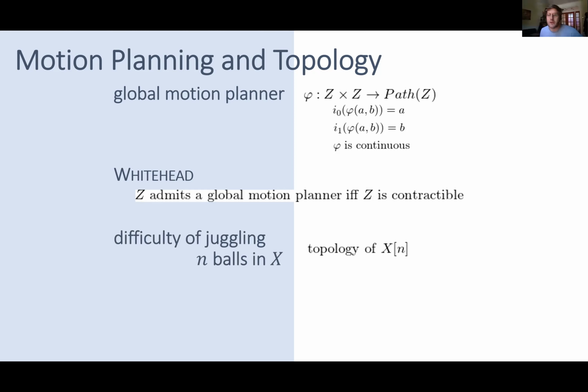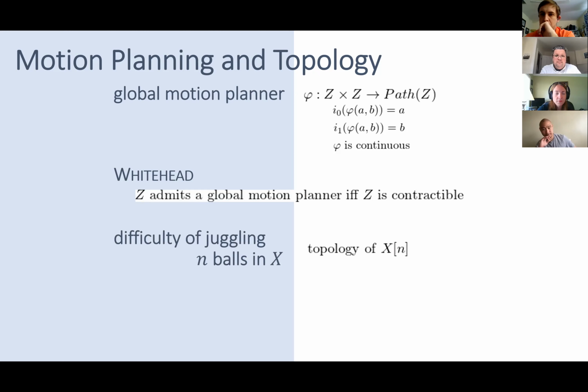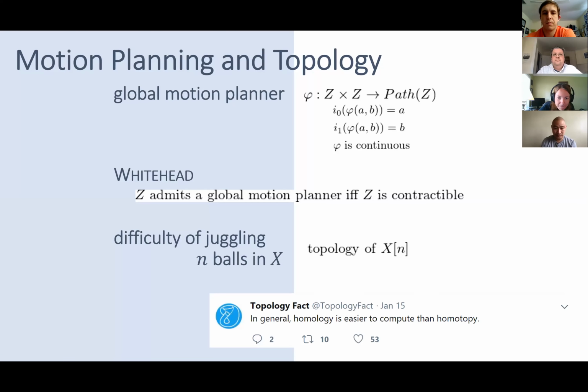The way I want to think about this theorem is saying that the topology of the configuration space measures the difficulty of juggling balls in that space. If Xn were contractible, then everything would go: you give me any 2 configurations, I can get right there, no problem. I can memorize exactly 1 rule, and that will allow me to juggle however I want. Okay. So now how do I measure topology? I like to compute homology rather than homotopy groups.